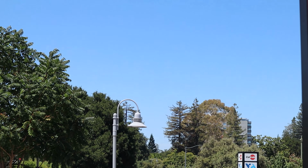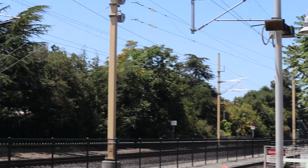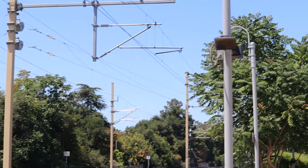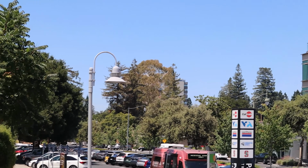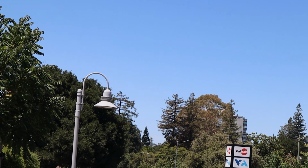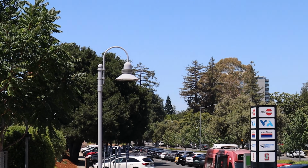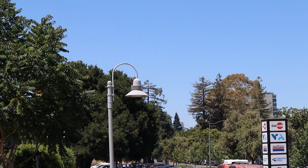I could be wrong, but it was damaged from the steam trains that would run up and down this corridor throughout the past century, so it's lost a lot of its shrubbery around it. It could be any one of these trees around here, to be honest. All I know is that it's fairly close to the station. But I just wanted to share that with you guys.